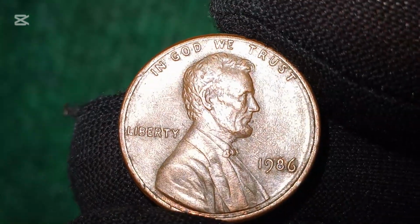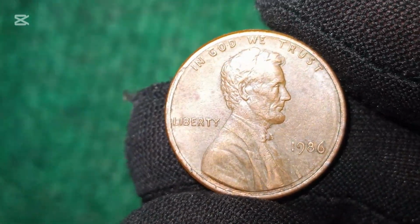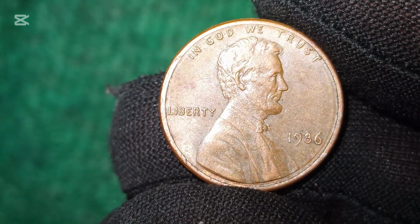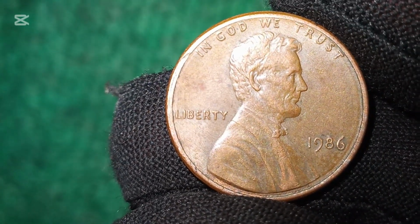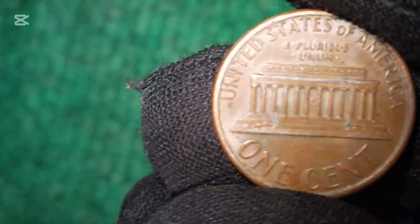Today's video, we're diving deep into one of the most fascinating and valuable pennies in circulation, the 1986 1-cent Ultra Lincoln penny. You won't believe how much this rare coin is worth, and by the end of this video, you'll know exactly what to look for in your own pocket change.